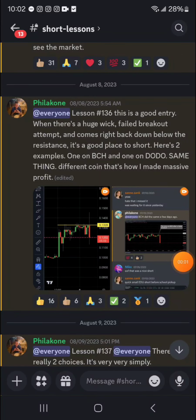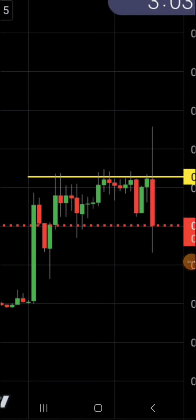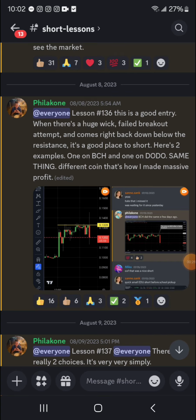There's a lesson in my Discord group, lesson number 136, that says this. When there's a huge wick, a failed breakout attempt, and it comes right back down below the resistance, it's a good place to short. Here's two examples. See that resistance, the yellow line, and then it finally breaks above it. This is on a 30-minute time frame. But when you zoom in on a lower time frame, you'll see it go up, up, up, and then it comes right back down and gets rejected with a big wick. So that big wick, when it comes back down, is a good entry.